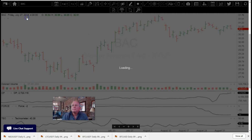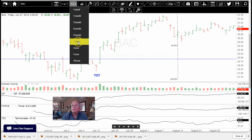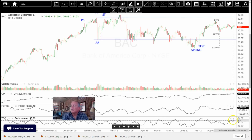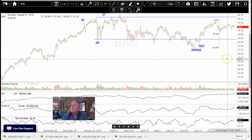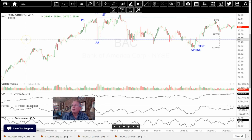So again, this rally I think is going to look suspect here. Bank of America. This is one that we're minor long. We just wanted to buy a little bit of a pullback and haven't really seen it. We got technometer near overbought. So maybe if we get this one down here closer to the $29 support, we might add on to our long positions. That's one we thought was under accumulation, could still work higher.